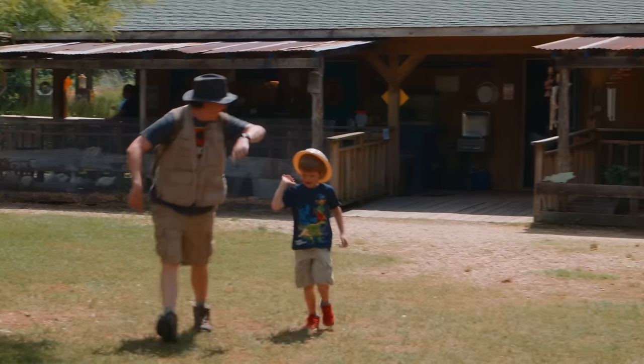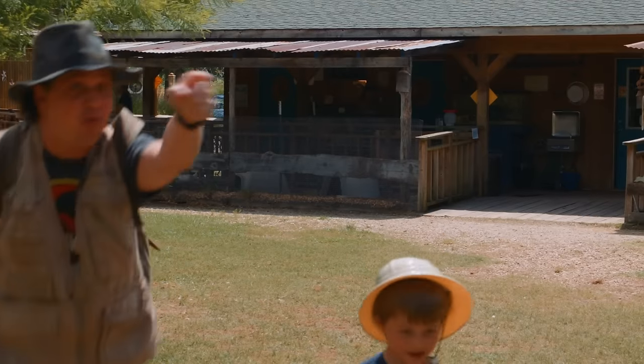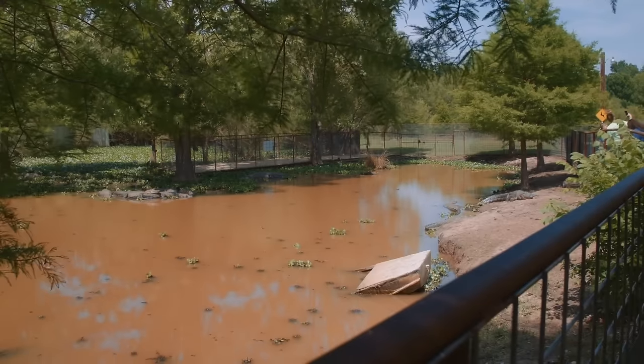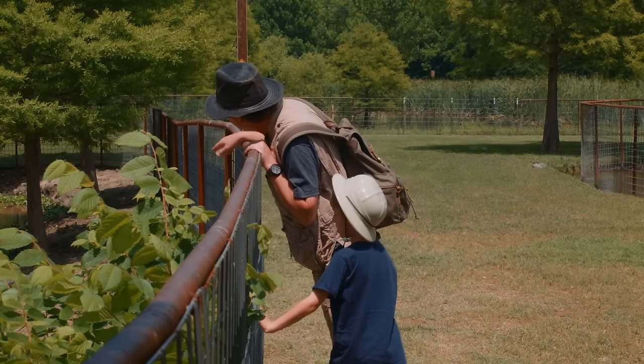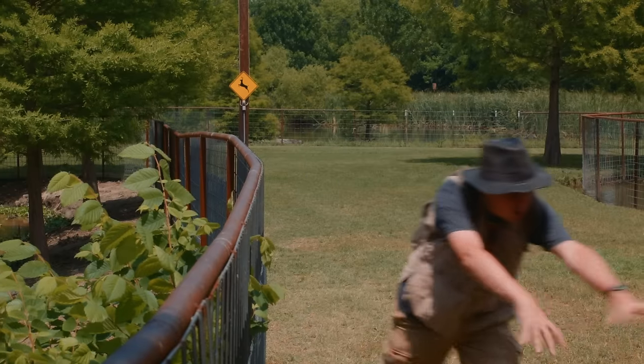All right, Park Ranger LB, I think there could be alligators here because this is an alligator park. Awesome, let's go find them. I think they're right over here. Cool. The sign says, do not feed the gators. So don't feed the gators, Park Ranger LB, or they might come over here before feeding time and eat you up.